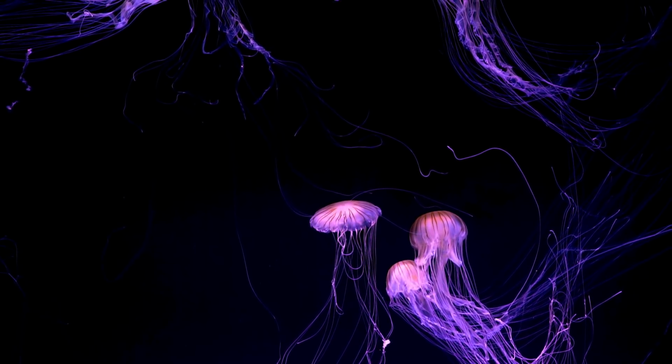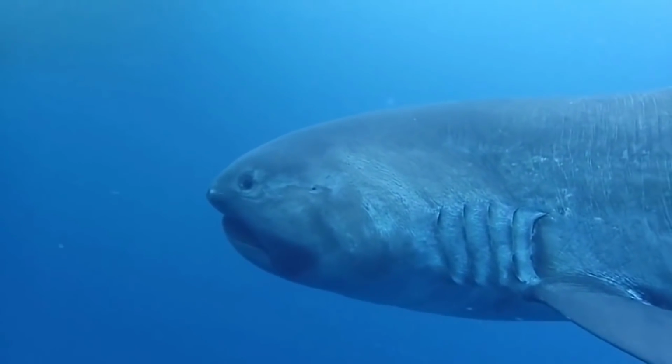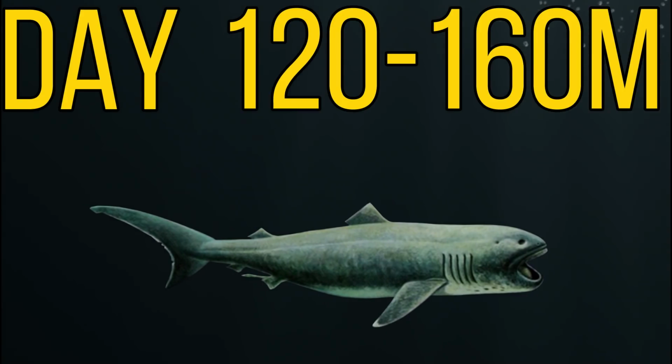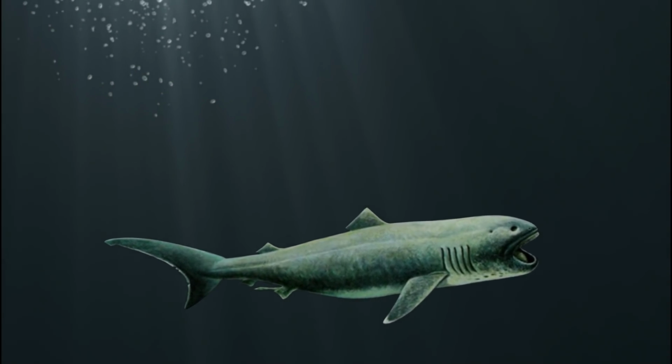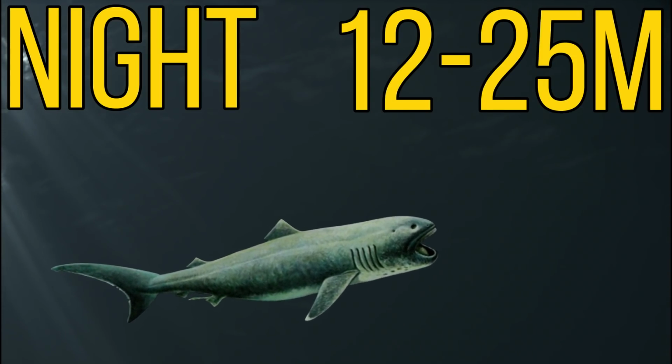and it uses its large mouth to feed on plankton and jellyfish. And their strange feeding habits may be the reason why so few people have sighted them, as in the day they tend to be found in the deep ocean, normally at a depth of around 120 to 160 meters deep. But as the sun sets, the Megamouth shark ascends through the water column and feeds on plankton at depths of around 12 to 25 meters.